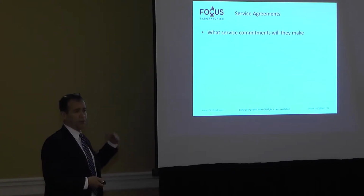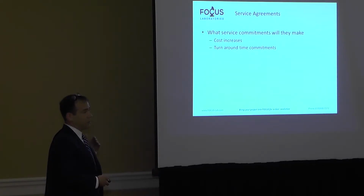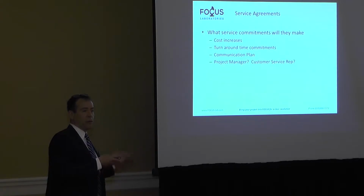And then there's service agreements, right? You talk about master service agreements and things that are outside of the quality agreement that can tell you a lot about a contract testing laboratory. Are they going to commit to cost increases? How they go over time? Turnaround time commitments, communication plan. Is there going to be a project manager? So a lot of this is about communication. How are we going to communicate with you? You're going to have a single customer service person that will be dedicated to you to give you updates. Are we automated? Can you just go online and see the status of your sample?